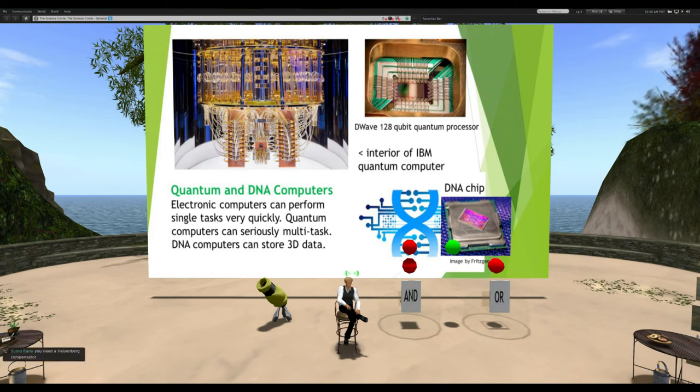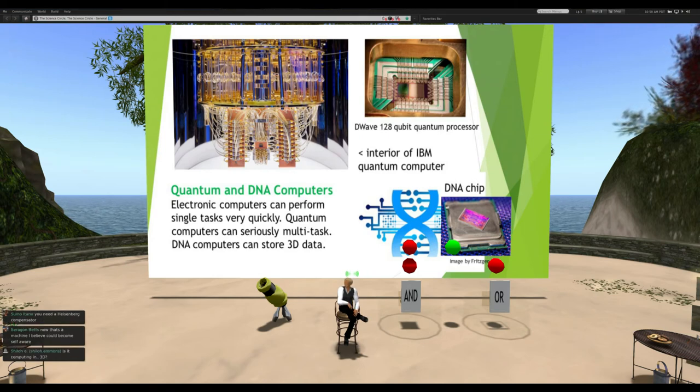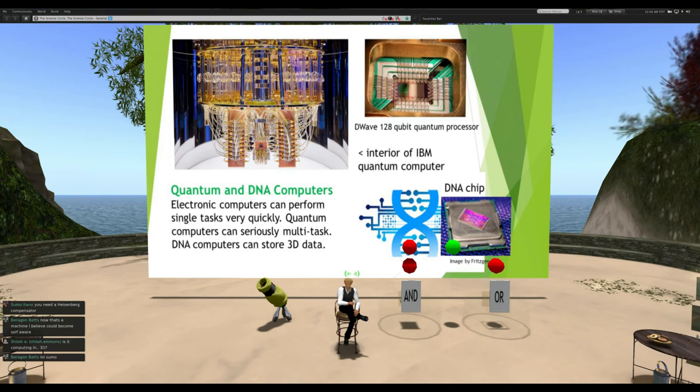The other thing, an interesting thing about the Heisenberg, is the reason for that. Remember I said an electronic computer can only do one thing at a time. It can do lots of things very fast, billions of things a second, but a quantum computer can literally do a million things a second. It all depends on how many qubits.